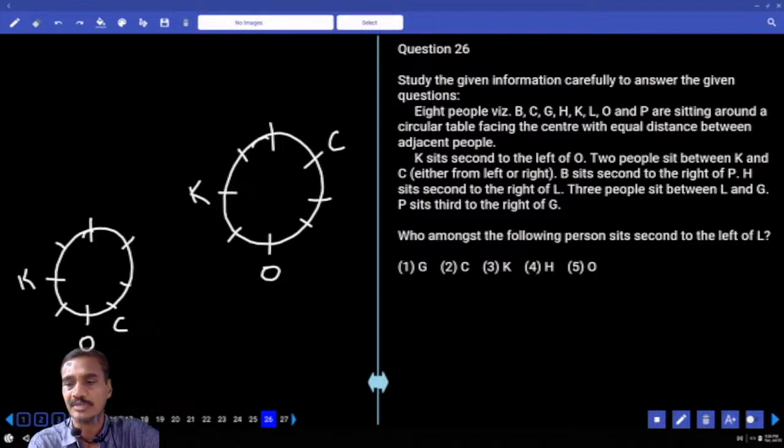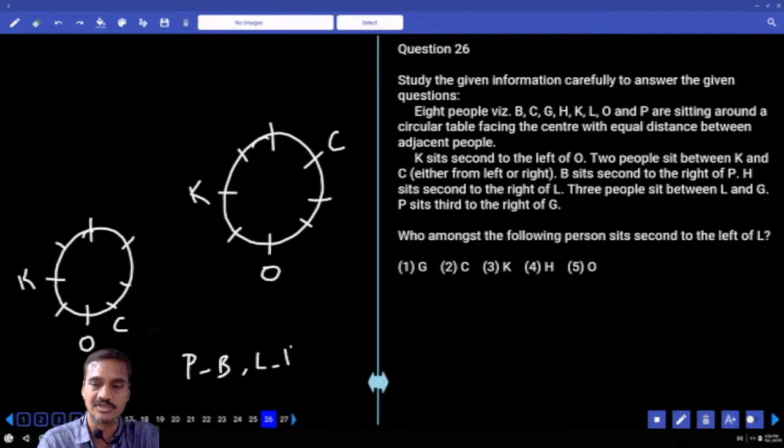And 2 in between K. B sits second to the right of P. Where is this B? B sits second to the right of P. And H sits second to the right of L. Now H is seated second to the right of L.